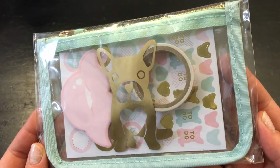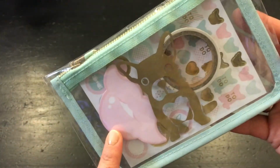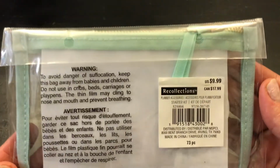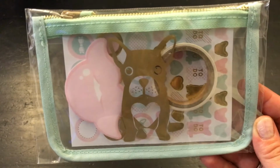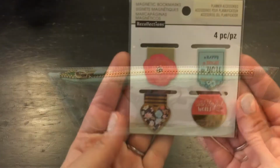Oh my goodness, I saw this. I went to Michael's with my sister-in-law on Saturday, and we picked some stuff up. This was $3.99. The original price is $9.99. It comes with a little washi tape, a little sticky note, and some stickers for your planner. So this is for my cousin. My cousin has that same exact dog, so I thought that would be really cute to gift her.